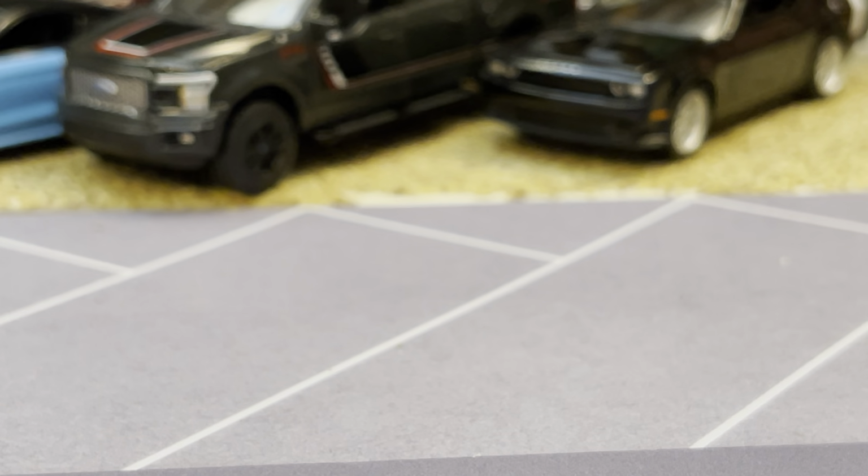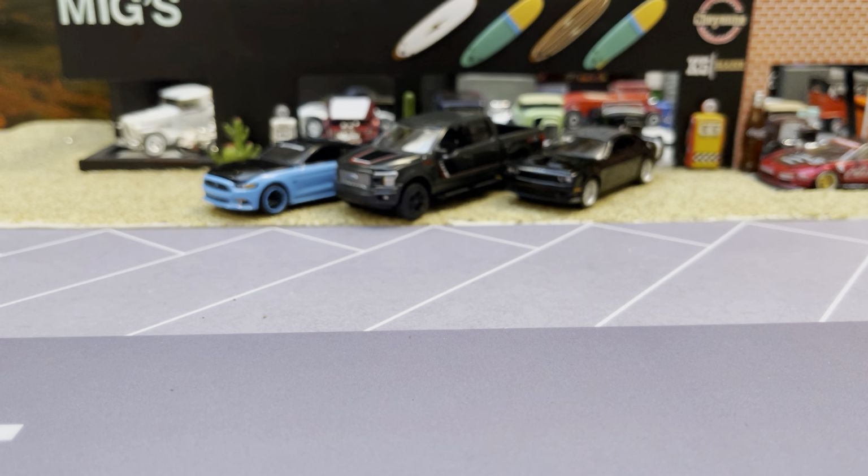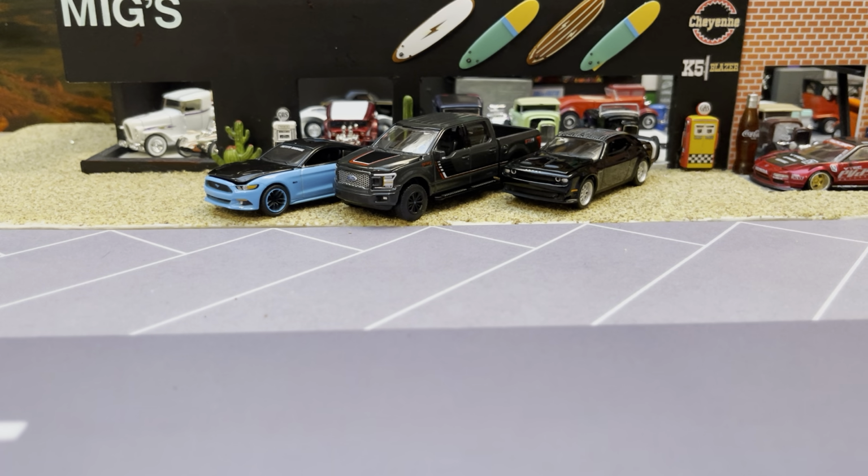Now, what are we looking at next? Let's see. Oh, here it is. Out of all the cars, really the top two are coming up next. I didn't get the Mitsubishi. But this one is sweet.